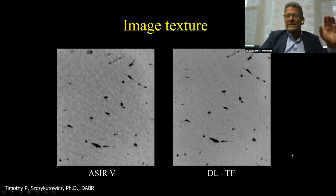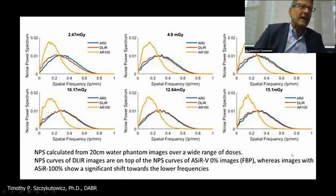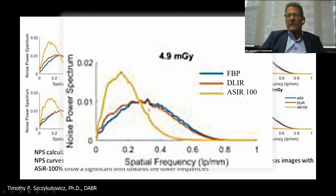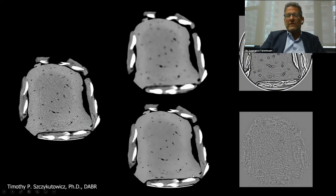Now you say, well, which one of these is correct? Well, you can look at this scientifically and quantitatively with something called the noise power spectrum. And you'll notice when we look at the noise power spectrum, the filtered back projection, which is our gold standard, and the deep learning, which is our new gold standard, you can see overlap perfectly. When we apply the traditional iterative reconstruction, there's a major shift in the appearance of the noise power spectrum. And this is the texture that we see that some folks object to, that the newer techniques really don't deliver.